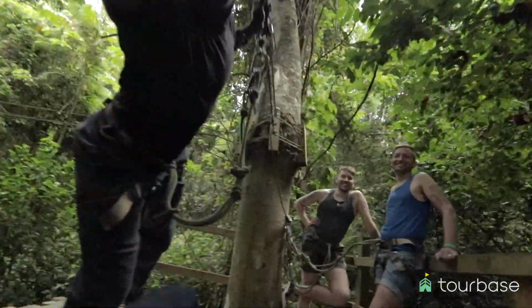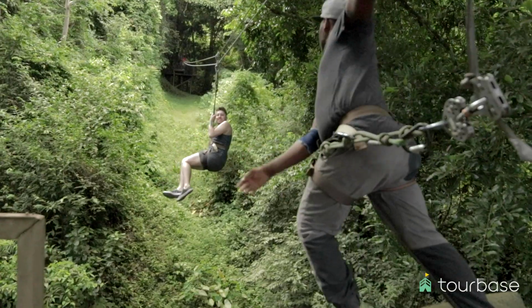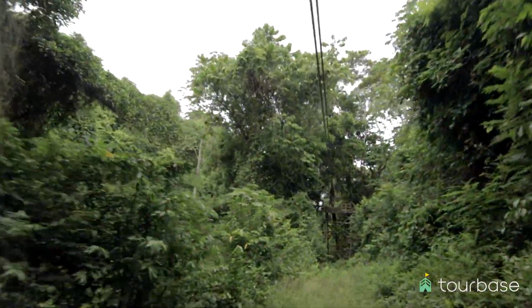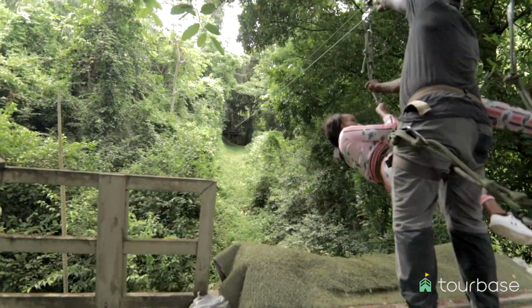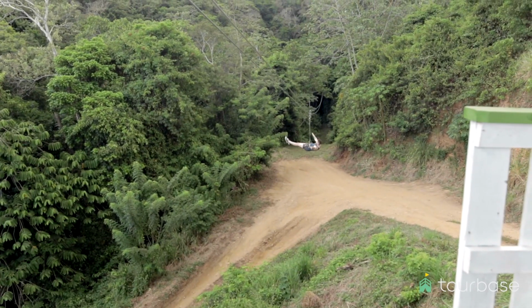Experience a dozen ziplines that range from over 1,000 feet long to 300 feet high. Cross from platform to platform through the jungle for this thrilling ride you'll never forget. Your expert tour guides will be there to ensure your safe crossing, and if you're feeling brave enough, why not try a Superman pose and really fly high?